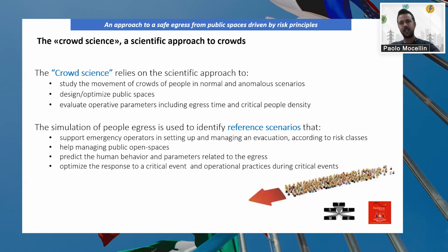On this line, simulating people egress from an open public space can be used to recreate reference scenarios, which can be spent in different ways. Firstly, to support emergency operators in planning and managing evacuations. Then, to predict the human behavior and parameters related to the egress according to different boundary conditions. Finally, related considerations can support the optimization of the response to a critical event, enhancing, let's say, the resilience against the side effects related to crowds triggered by threats.